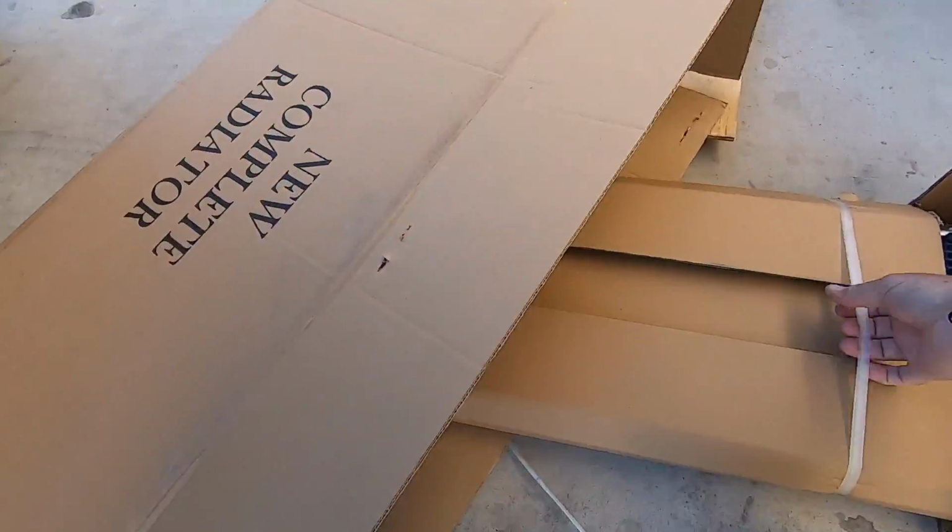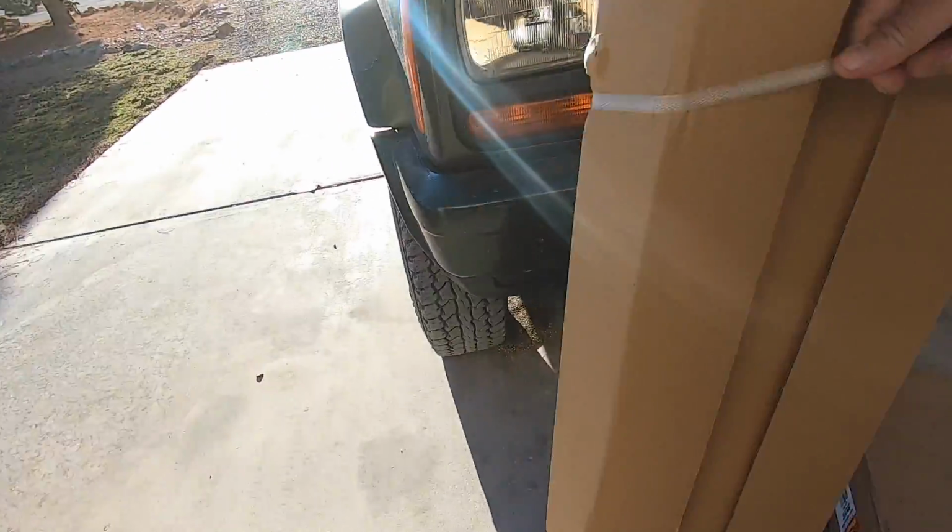Door's closed better than this one. That's good for it. I don't know what I'm looking for. Yeah. I'm just mumbling now. Like an idiot.